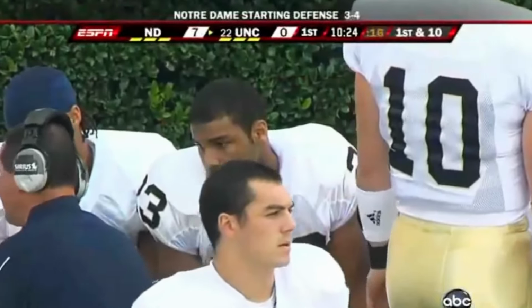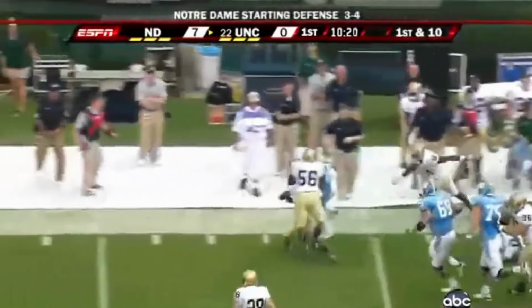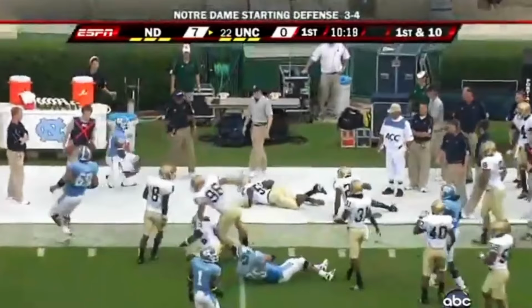Hakeem Nix still on his feet. Nix to the middle of the field. Spinning away out to the 43-yard line. Tate both on third down, including the touchdown. Here's Sexton coming up firing. Got it out to Hakeem Nix, and Nix has got a first down for North Carolina.